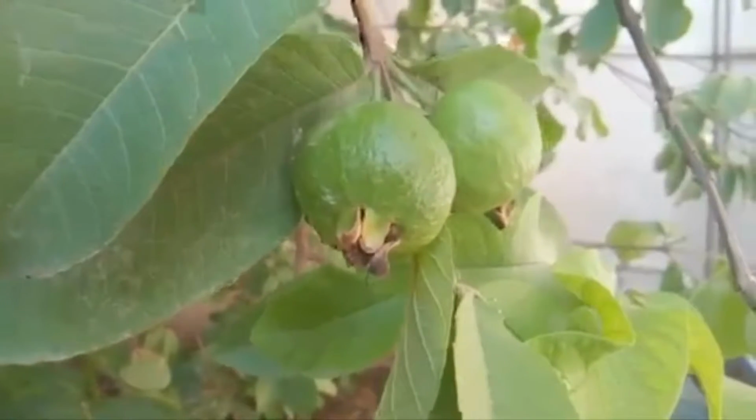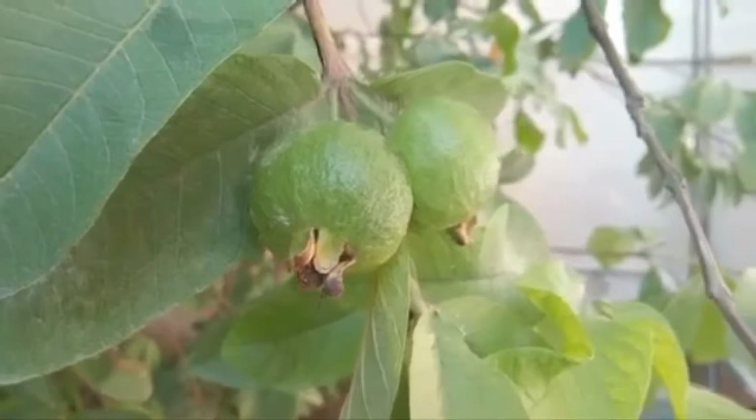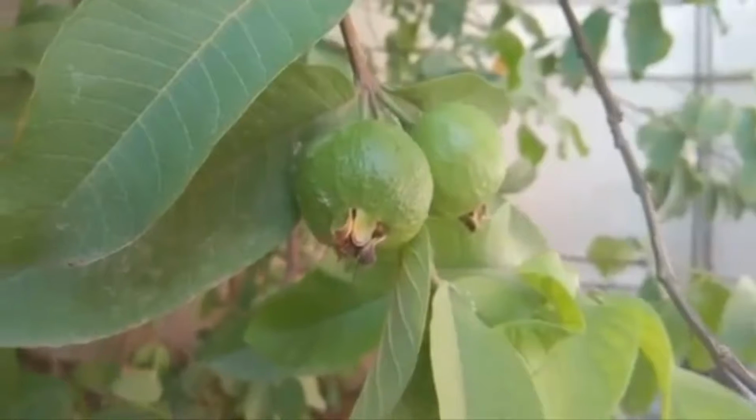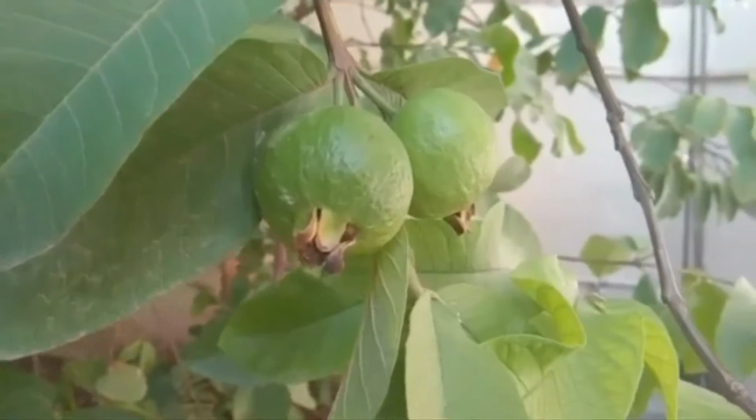A berry. The guava fruit is usually 4 to 12 centimeters long, either round or oval, depending on the species. The outer skin may be rough, often with a bitter taste, or soft and sweet.